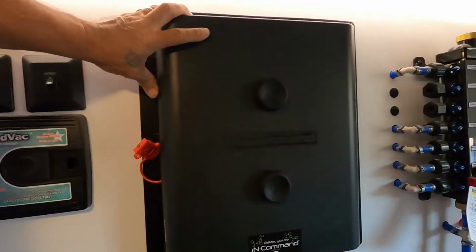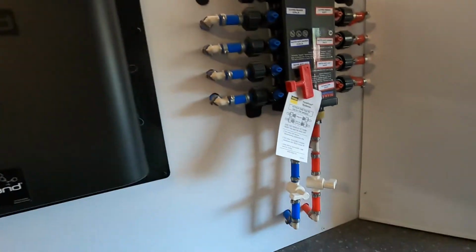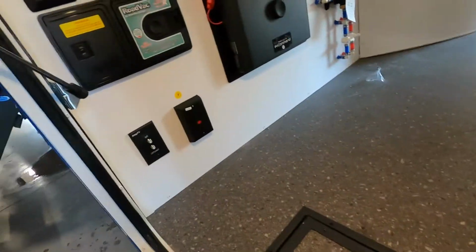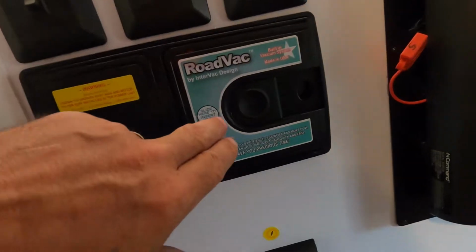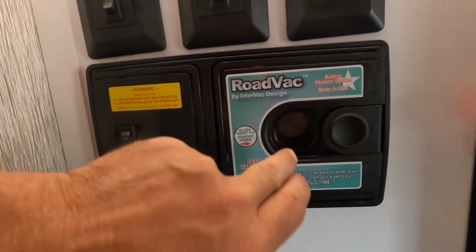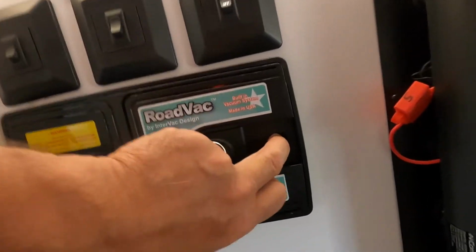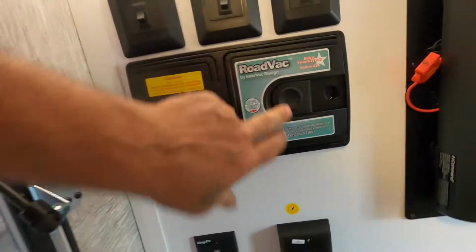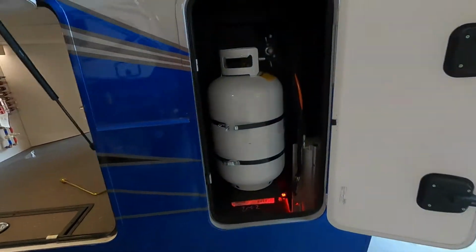In-Command electric system here. Water system there. All your vacuum system. There's all of your attachments for it. All you do is put this over here, attach there, turn this on, put that off, pull back on this. There's where your bag is. Your other propane.